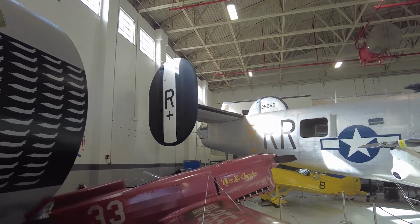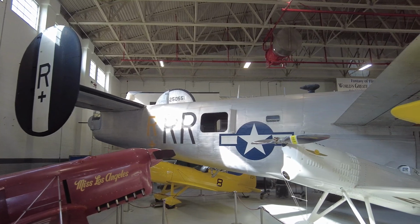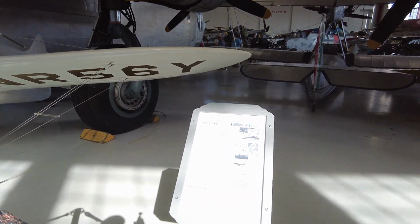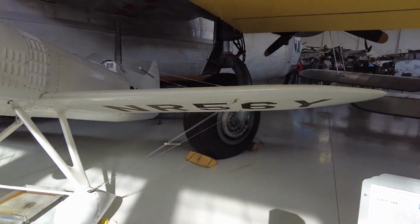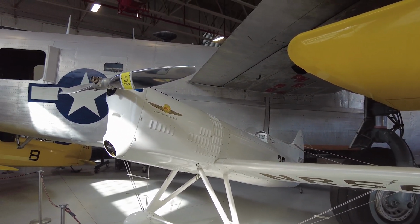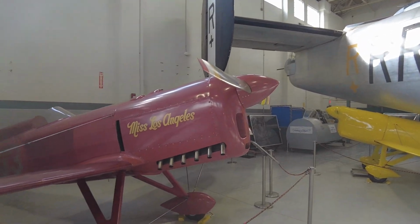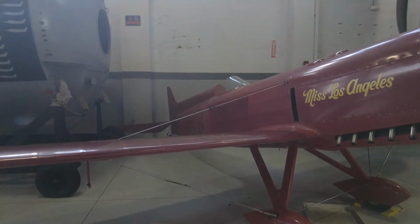I love these great big twin tails on the B-24. Moving on, we have a 1932 DJ-5 Ike. Pretty interesting little airplane. This thing looks like it would be a racing plane. I bet that would be a hoot to fly. Then we have Miss Los Angeles over here, and this was a racing plane.